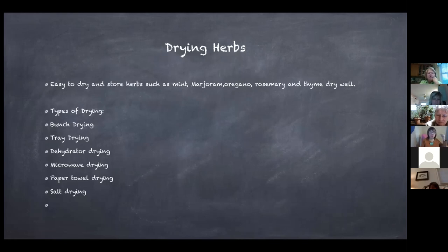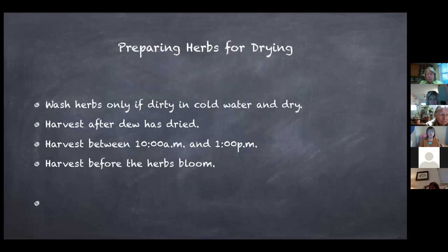The first method of drying herbs is tray drying or bunch drying. I'll just go on and show you the pictures, and that'll be more clear to you. When you get ready to prepare them for drying, make sure that you wash them only if they're dirty. If you go out to your garden and there's not been any splatter from the rain, like we're having right now, on your herbs, or if you have them in a pot on your porch, you don't have to worry about washing them. But if they have soil or sand on them, wash them in cold water and dry them in a dish towel or a paper towel.